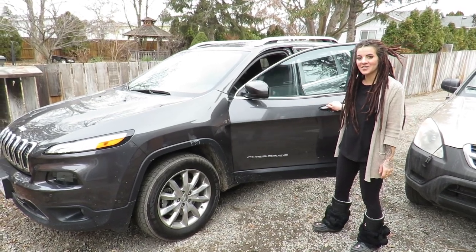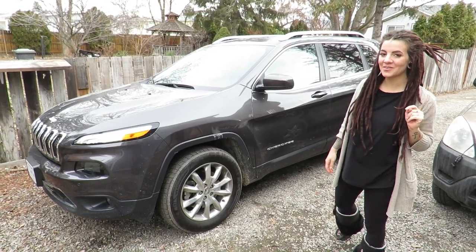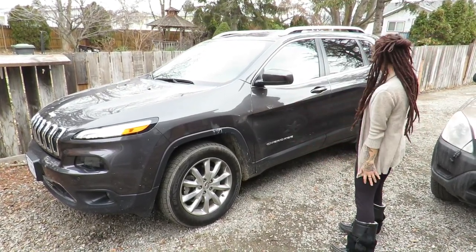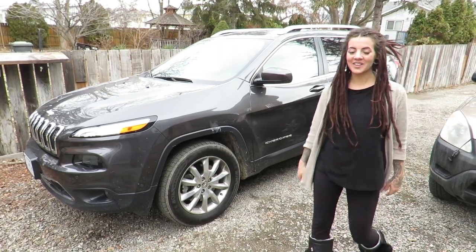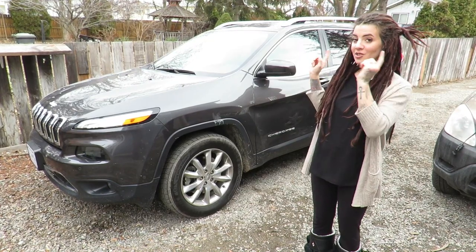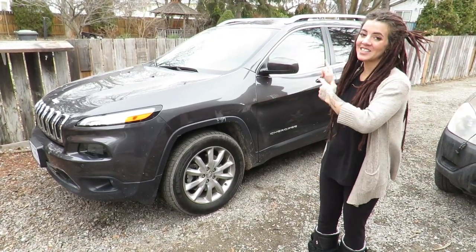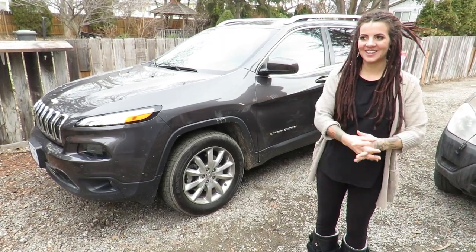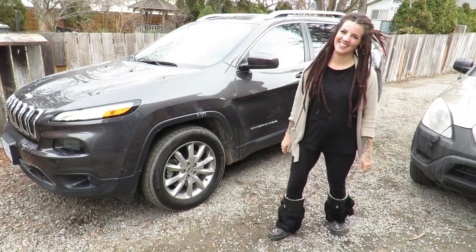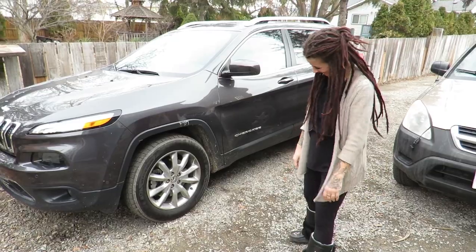We just got to a little vacation in Kelowna, but first, before we give you a tour of where we are, this is our brand new mom car. We traded in the Jeep Wrangler for a new Jeep Cherokee, a 2016 Jeep Cherokee. All that for that? Shit, eh?